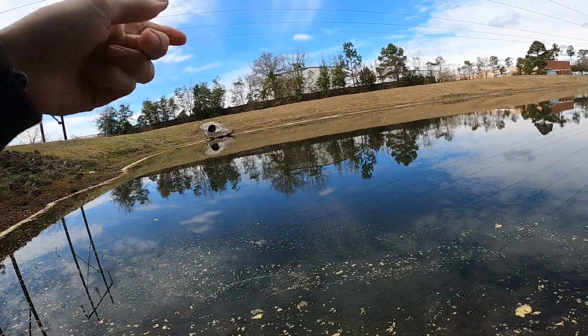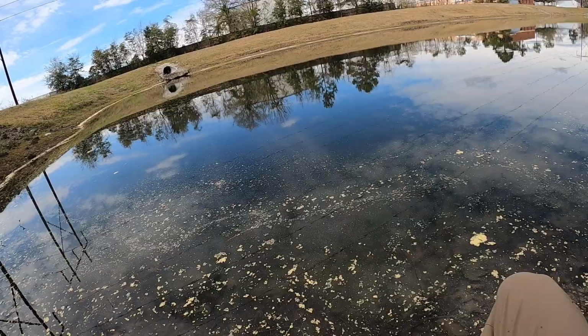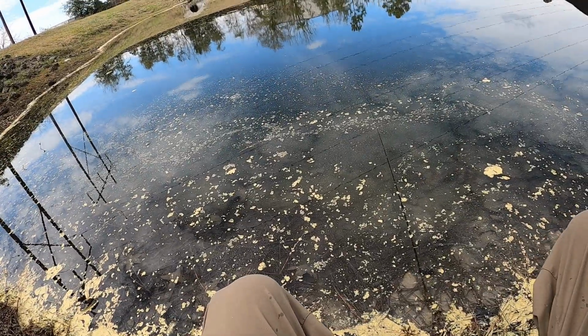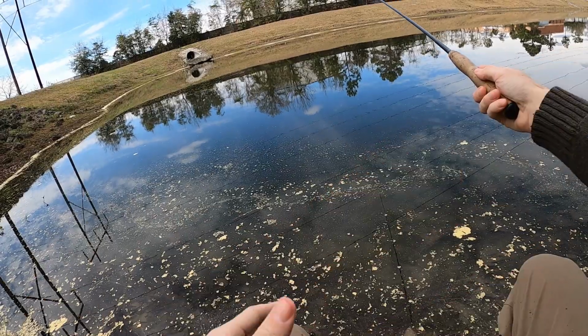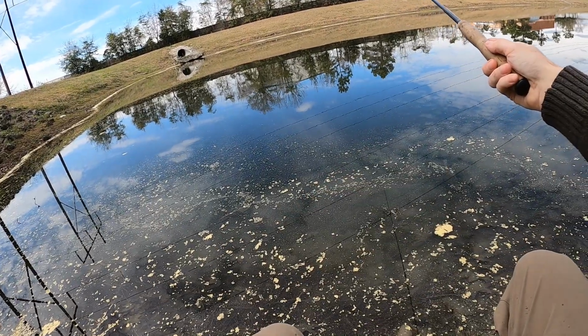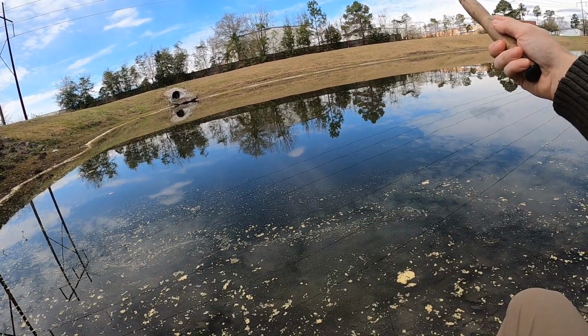Let's cast out towards the big, like, I don't know if y'all can see it, but there's a bunch of scum pollen on the water over there. We're gonna go cast right next to it and just let this sink right near the outside of that flat. And just drying it off did nothing. It immediately sunk, which is fine.